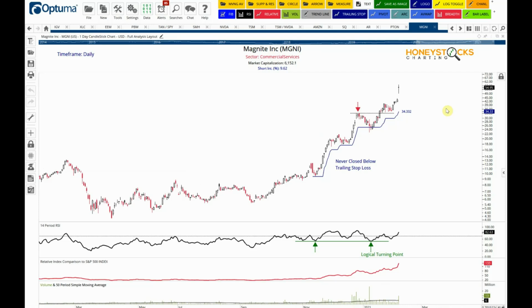Disclosure, I own this stock. This was a stock that we sent out an alert to our clients and members on this breakout here. Clearly a massive win this week. We do have a decent short interest. We've got incredible relative strength.